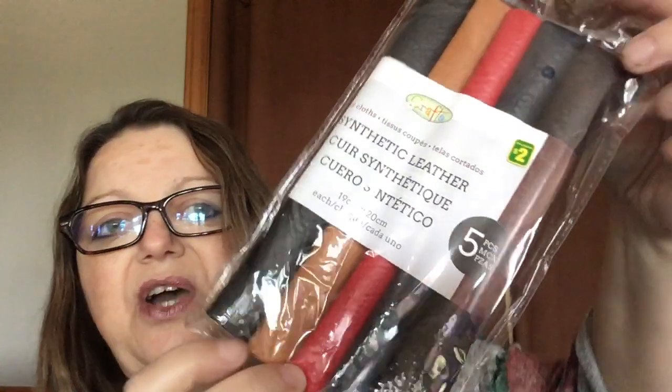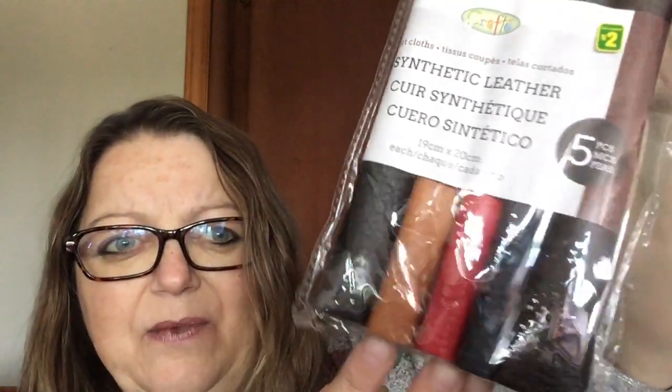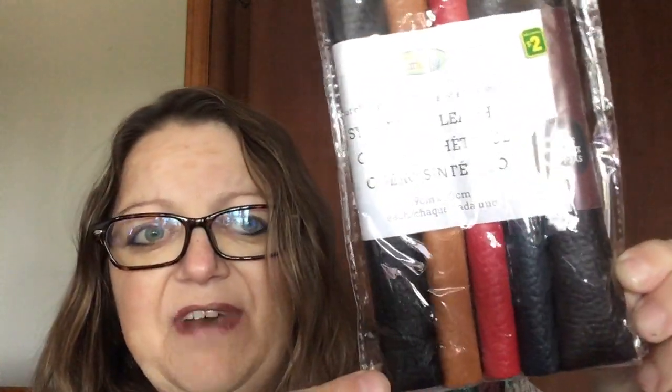And then last but not least, 5-piece synthetic leather. So they're 19 by 20 centimeters. They were $2. So I just thought that might come in handy with, you know, you could make some tassels, cut them up, make a fringe, and then roll it, make a tassel out of them. That would be fun. Really don't know what else.